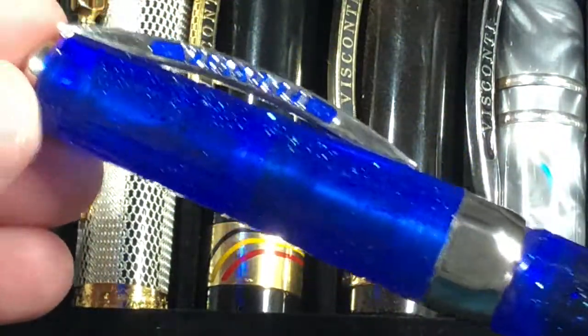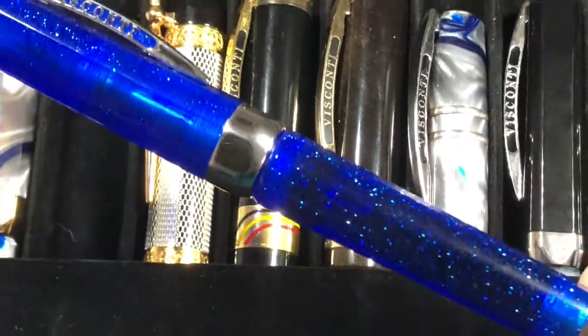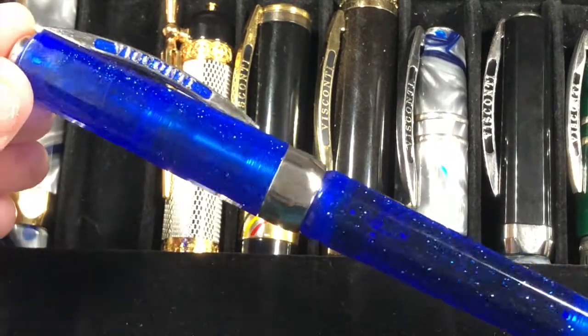So that's the River Thames from Visconti. This is the Visconti Luna. This is a Goulet Pens exclusive. This is a rather nice glittery pen.